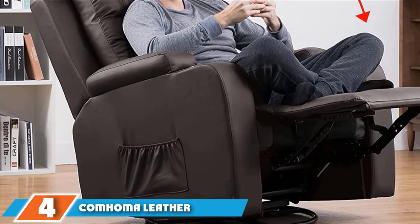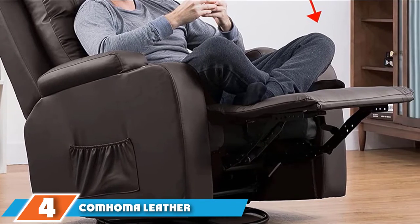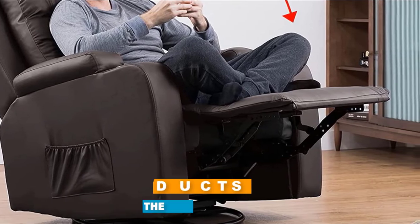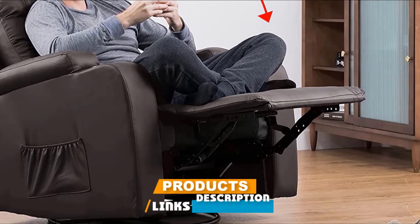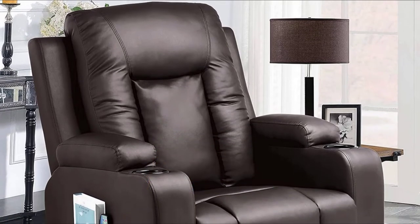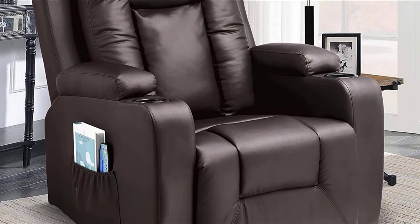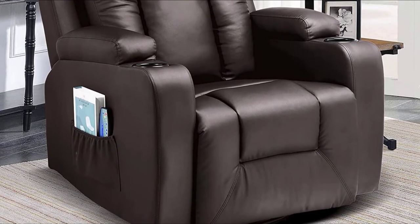Next at number 4, we have COMHOMA Leather Recliner Chair Modern Rocker. Many people like a recliner with a 360-degree swivel. So, the best mix of rocker and recliner comes from COMHOMA. This chair offers excellent value for the money due to its quality craftsmanship. Soft leather is used to give a comfy feel and touch to its users. You can clean it quickly.